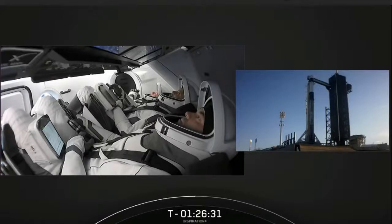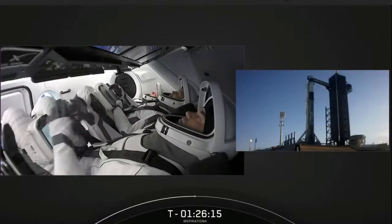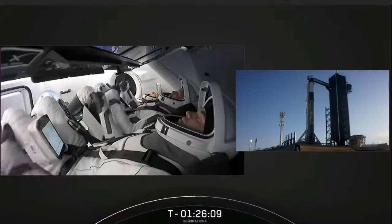Yes, a lot of notable milestones of this mission. Haley Arsenault will be the youngest American to go into space. She will also be the first with a prosthetic. Dr. Sian Proctor will be the first Black female pilot of a spacecraft. This is the furthest that we're going to be sending humans since the Apollo missions. And I'm trying to recall them all in my mind.